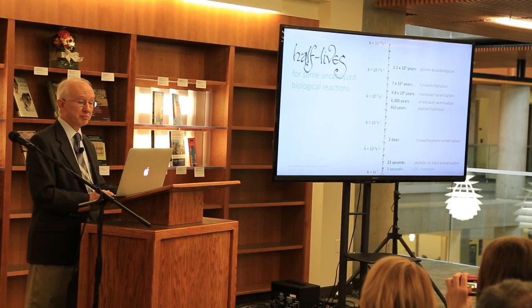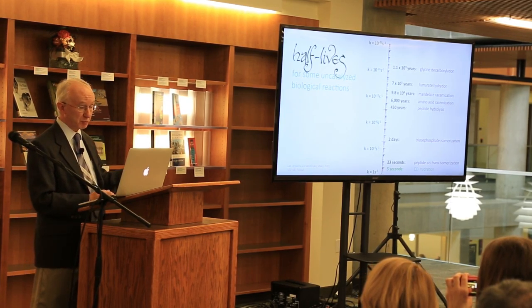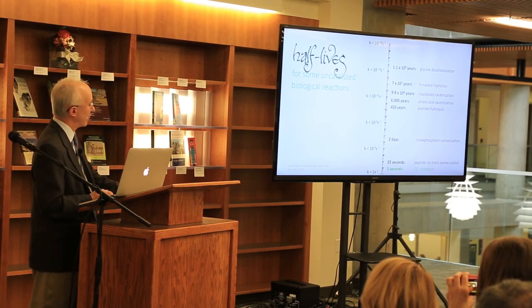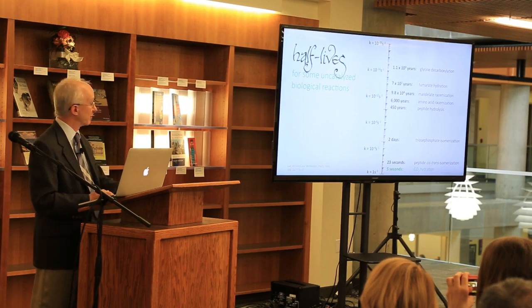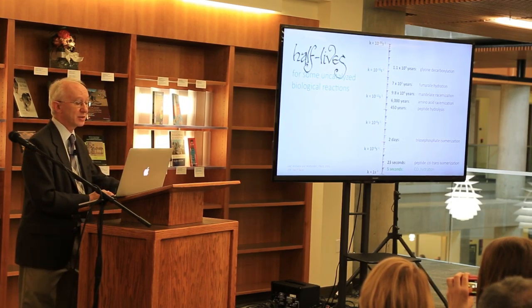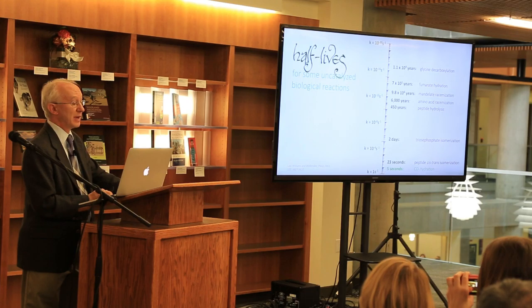There are enzymes that catalyze this reaction and speed it up to go much, much faster. But you can see this is one you don't really need an enzyme to have it happen fairly readily. There's a number of other biologically important reactions there you can see that happen with half-lives ranging from days to years. And now we'll go to the opposite extreme.